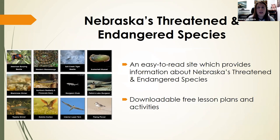You just click on them, and it gives you a bunch of information about, okay, what's the Salt Creek tiger beetle? Where can it be found? What can I do to help? Why is it endangered? What's it look like? How big is it? All those different things that you would want to know, they are right there for you.